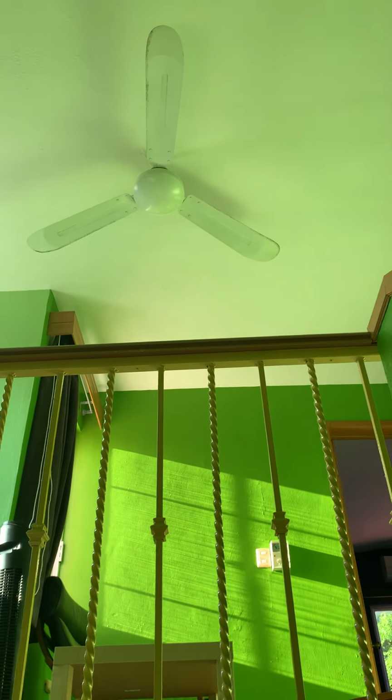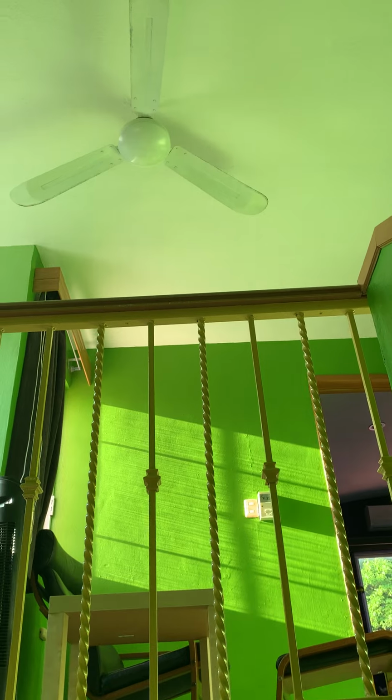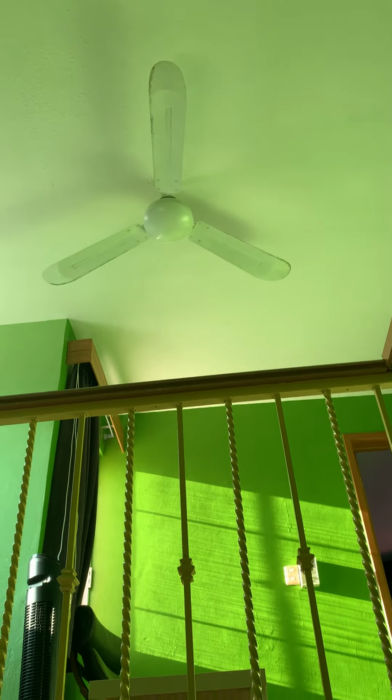So, yeah. Oh, and I should probably mention the fan. I didn't mention the fan. This thing is going. I cannot wait. This is going to finish up this area up here so well. It's going to look like a brand new area up here. It's going to be beautiful. There's the ugly fan.